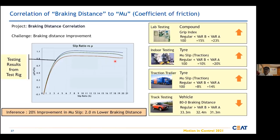We have a machine called the LAT 100. From the LAT 100, we can establish the grip potential of the compound and rank them. Then when the tire is made, we can do the same mu-slip measurement on our flat track machine. Then again, either on the flat track machine under the actual application condition, or on a traction trailer, and finally the testing on the vehicle.